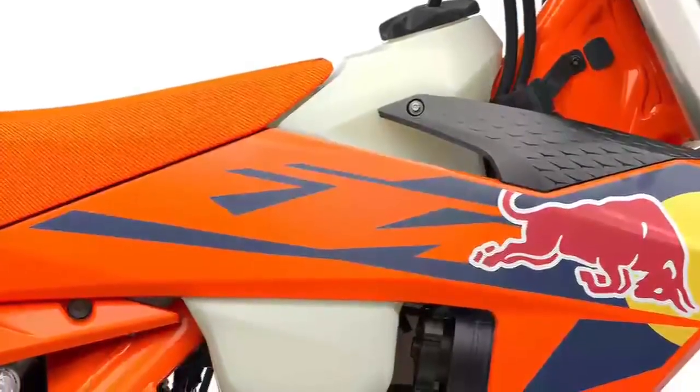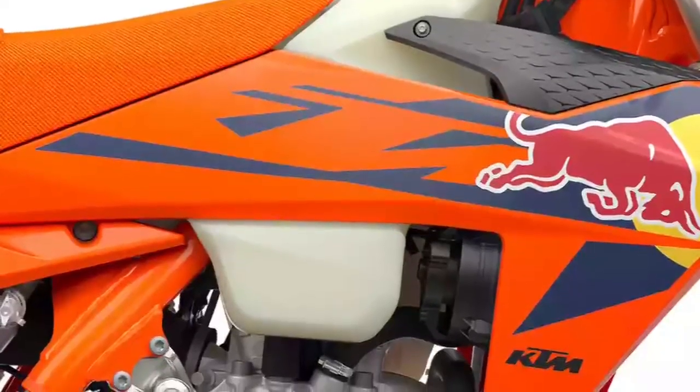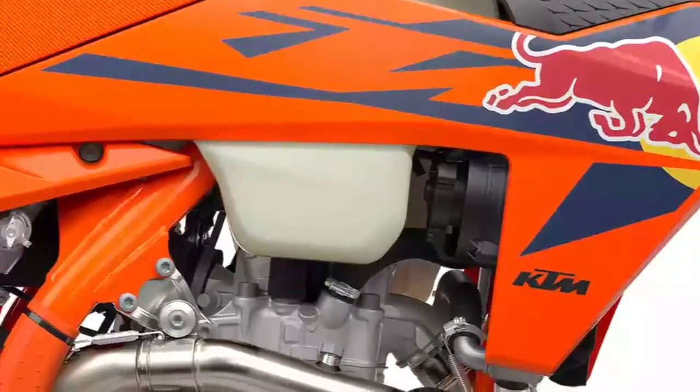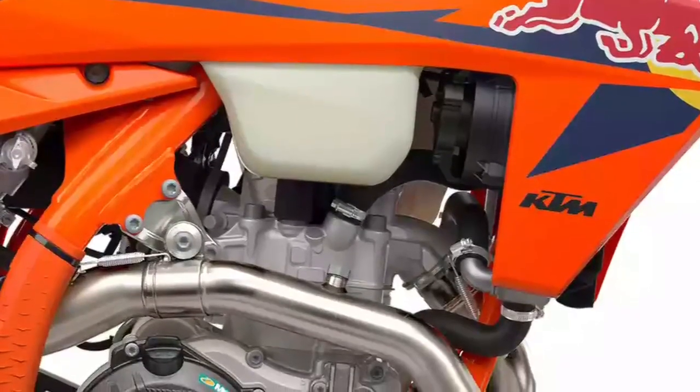The KTM Champions Edition range takes its inspiration from our KTM Red Bull factory racing championship winning machines. Boasting an unmatched ready-to-race look, and backed up by a list of top-shelf parts, this is the choice of champions.